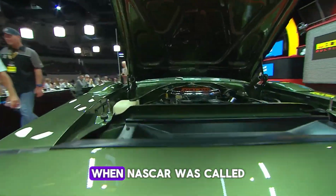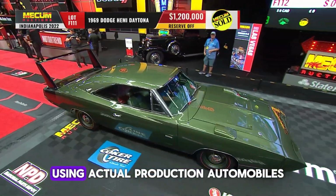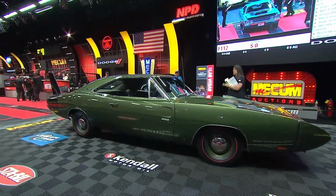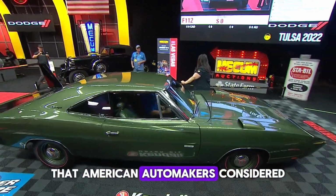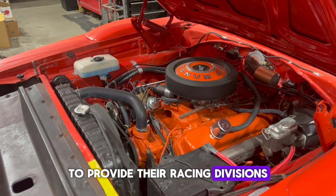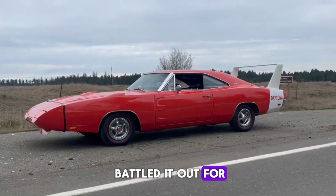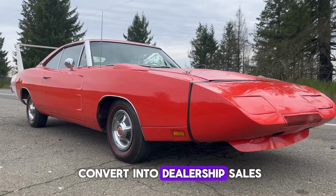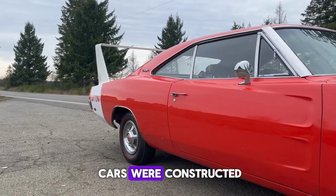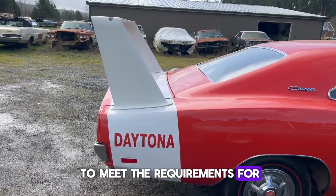There was a period when NASCAR was called stock car racing. Why? That's because the race vehicles were constructed using actual production automobiles and drivetrains back then, before the cars were standardized. Aerodynamics was a factor that American automakers considered while creating new models, considering how they might improve the design to provide their racing divisions a competitive advantage. Ford, Chevy, and Mopar battled it out for bragging rights, which they thought would convert into dealership sales. These were truly great days. As a result, several cars were constructed only for the racing side of the ledger. They would only produce enough of these vehicles to meet the requirements for production cars.